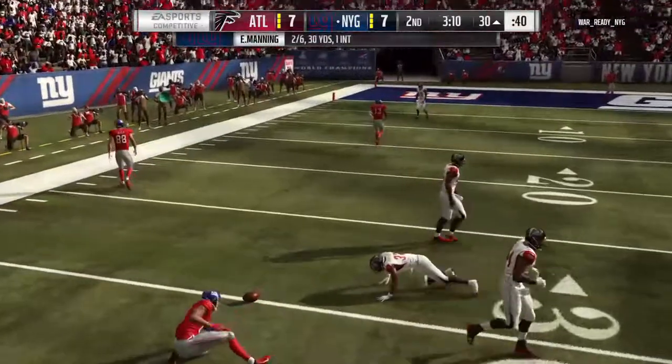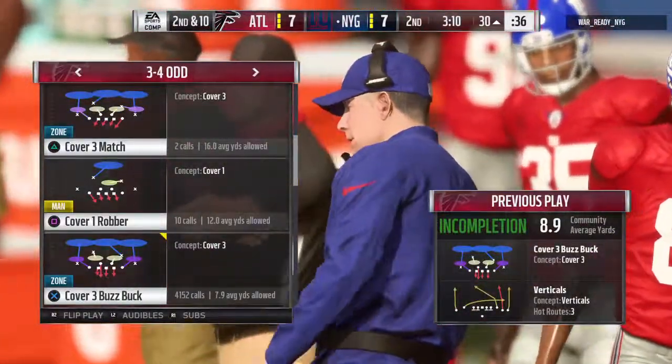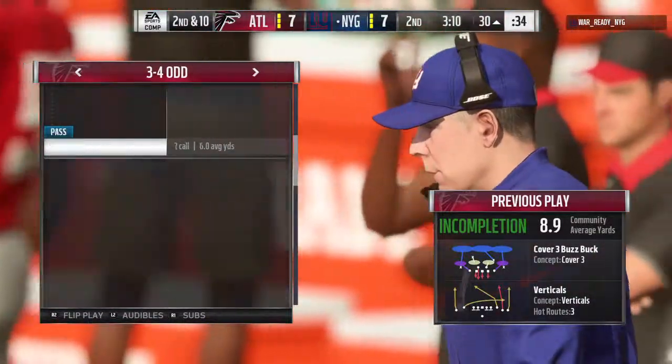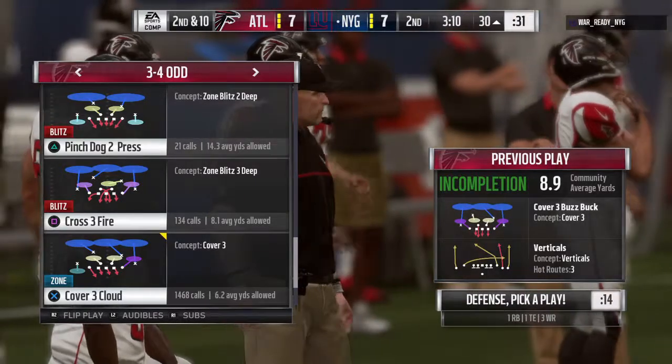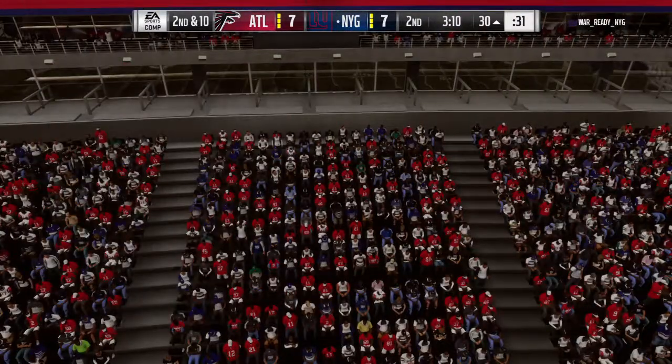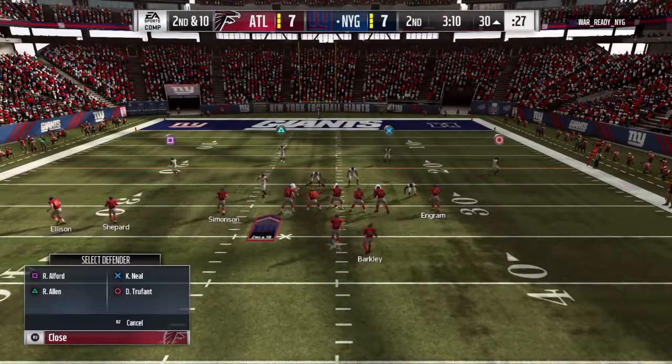Manning. And it pops free. The collision there jarred the ball loose and brings up 2nd down. It's a lot of contact going on there, and in the end, unable to keep 2 hands on the football and bring it into his body. Everything looked pretty good until the finish. Ball on the 30 as they come up 2nd and 10.